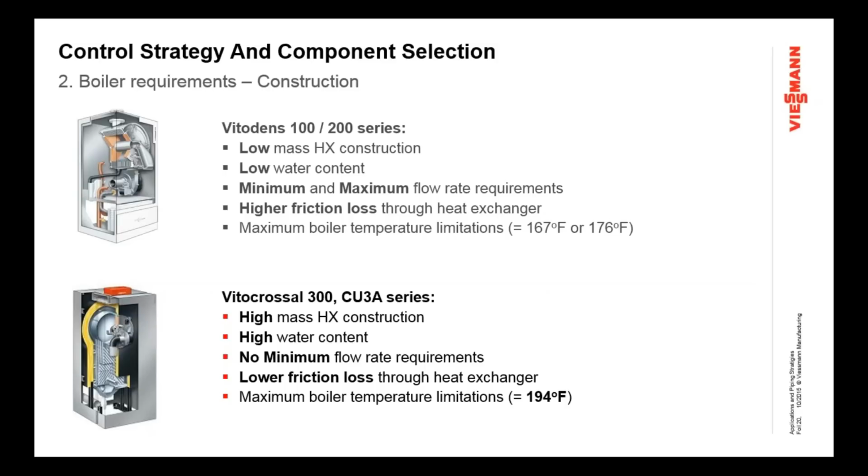So in contrast, on the bottom here, the high mass and high water content of that Vitocrossal makes it almost impossible to short cycle that boiler because it's got so much mass and you get a flywheel effect inside. It just doesn't tend to short cycle at all. If you put a Vitodens 100 or 200 in the right situation and control it the right way, it doesn't short cycle either. So it really is important to recognize those two features and design my system accordingly.